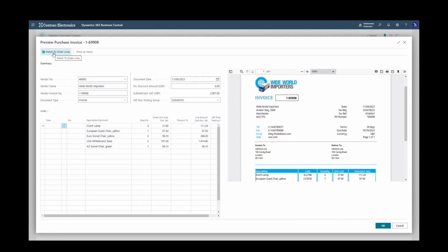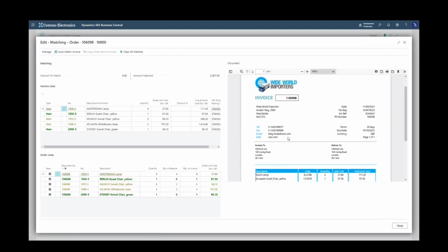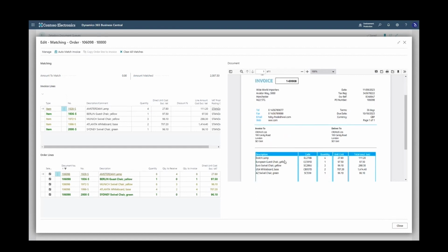And we can do that by clicking on the button on the top left here to take us to the Zetadocs order matching screen. And what Zetadocs has done here is automatically match the invoice lines we've got here to the relevant purchase order lines. It only matches to the purchase order lines that have been receipted.